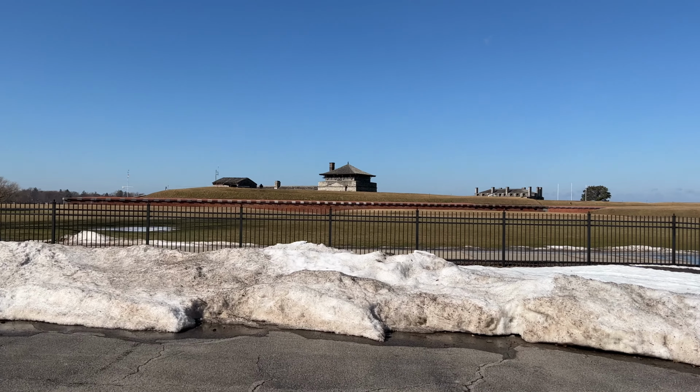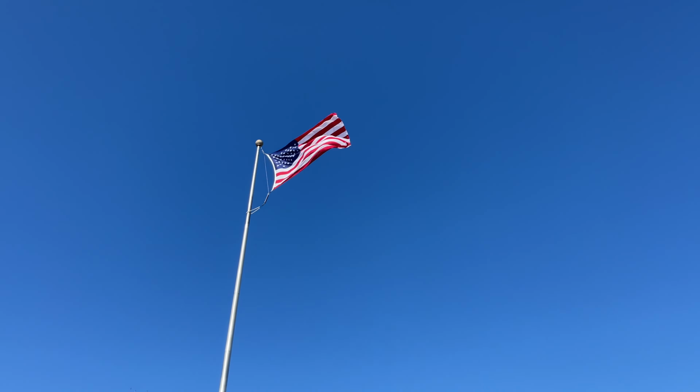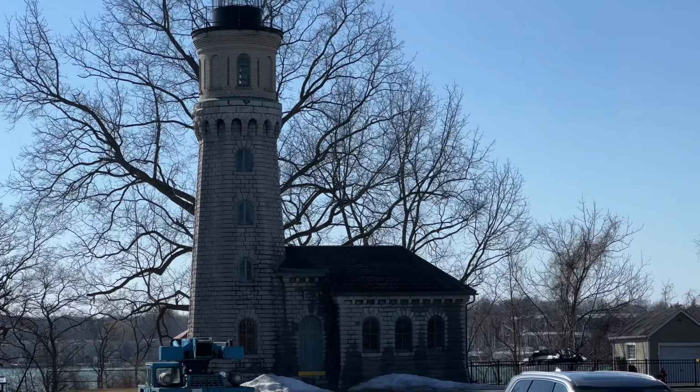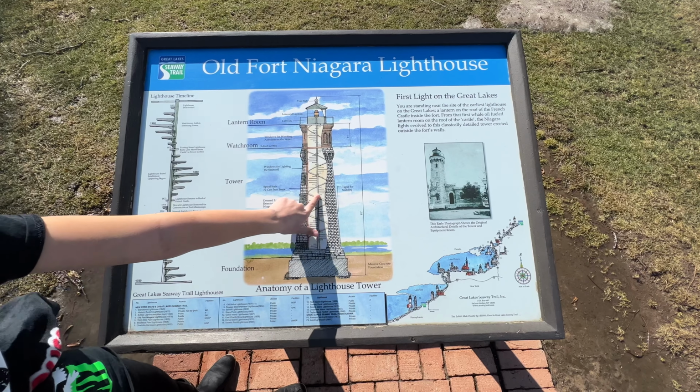Outside Fort Niagara, it does look like a bunch of old buildings. So there's the lighthouse. What are you pointing at? Look how many steps.